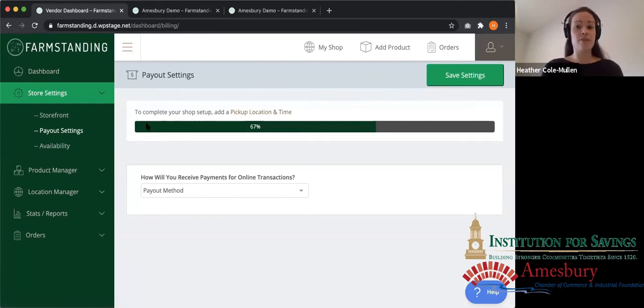So those are the 3 setup steps that you need to do: designing your storefront, adding products, and then adding your payout method so you can get paid. And make sure that you let Phil, or whoever is managing the Amesbury Market, but I think Phil, make sure you let him know so that he can link you up to the marketplace so you can show up there. That's really it for setup.